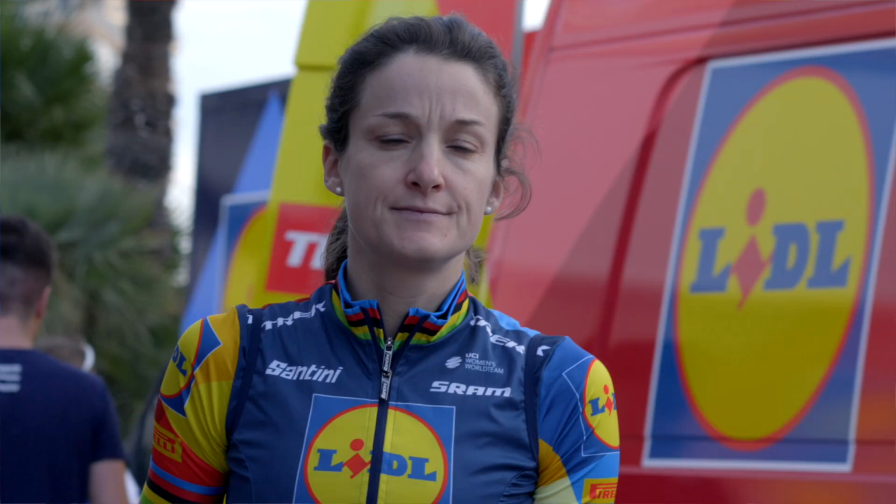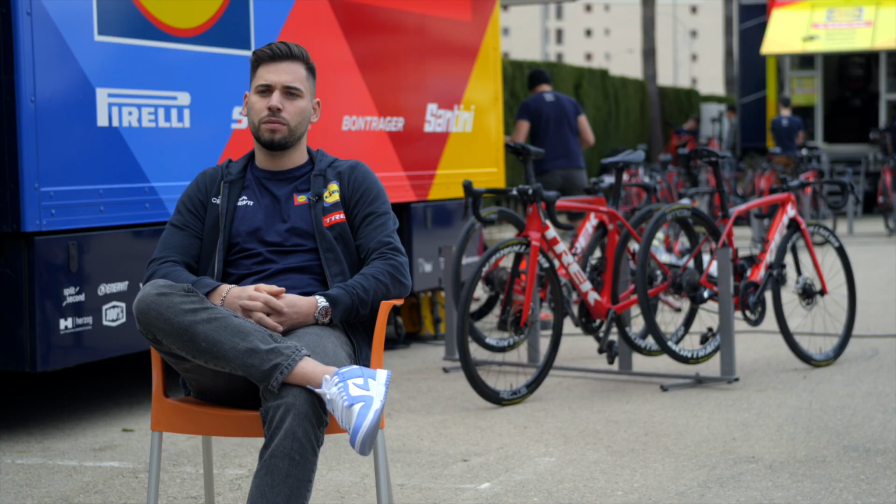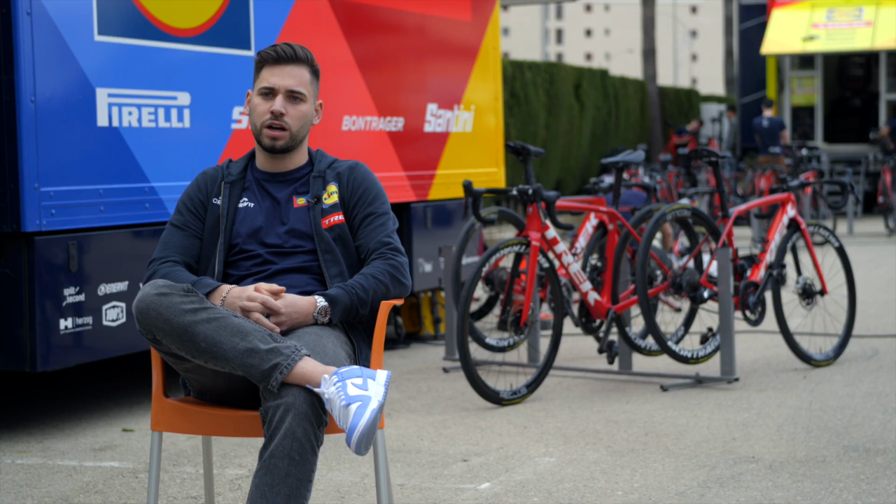I'm pretty sure doing the switch to tubeless made a huge difference of having a victory or not. So I think it was a big step for the team and a big step to the victory that we went tubeless with Pirelli.